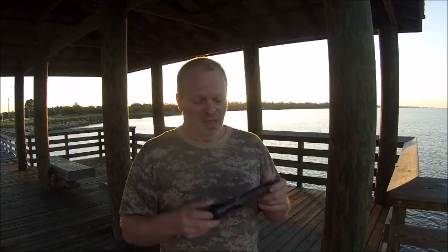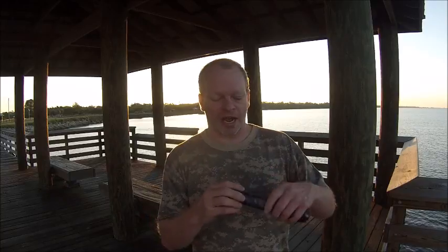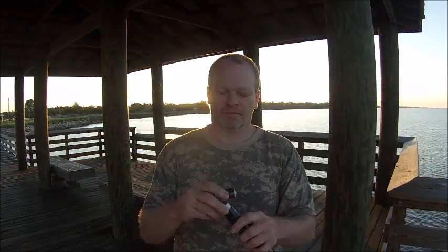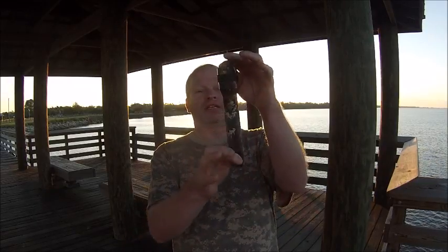I got this at Dirt Cheap. I went to Dirt Cheap with my friend the Grumpy, and I bought this flashlight. It takes C batteries. It might be hard to find C batteries these days. Probably that's why it's so cheap at Dirt Cheap.